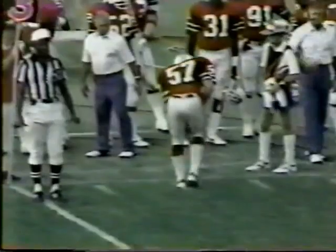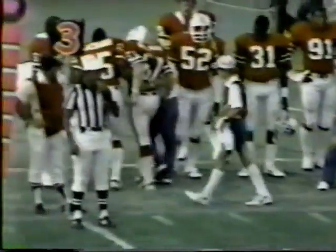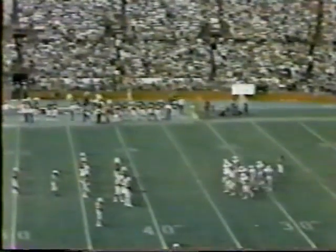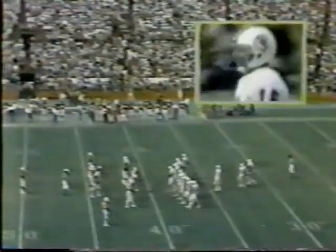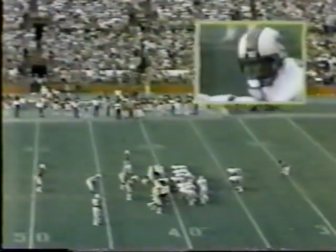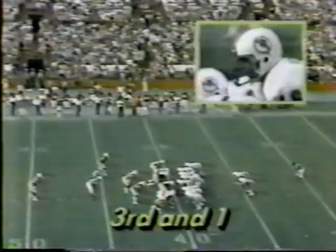Nelson coming out, and Tim Golden replaces him. There are other times, Charlie, when he'll just call a specific play, not caring where the safeties are, and just run that play no matter what. Roy Foster comes in, so the Dolphins now have 3 tight ends in this 10th. 3rd down and 1. Clock moving, 6:06.